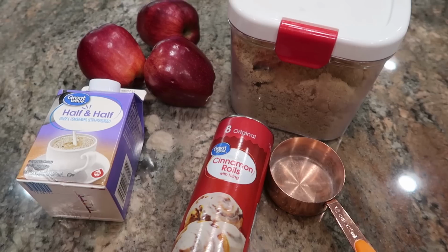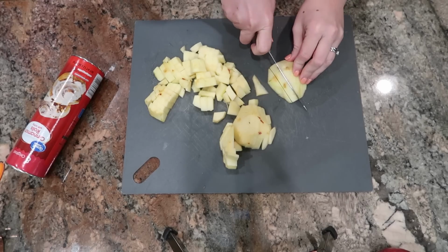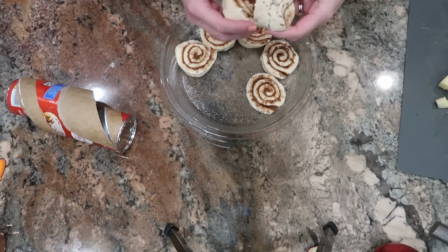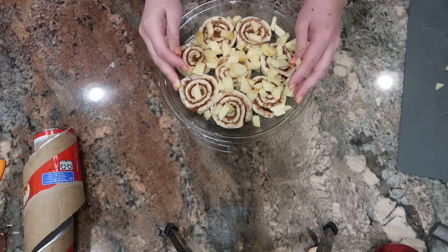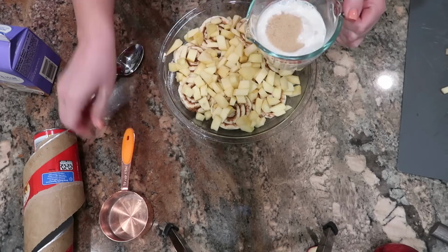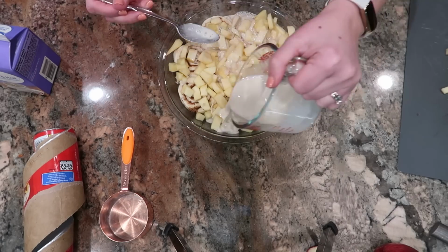Good morning, everybody. I am up bright and early before the sun on this Friday morning to make a special breakfast of cinnamon rolls for my family. I chopped up a couple of apples and then I opened my can of cinnamon rolls. It's the Great Value brand that has 8 cinnamon rolls inside, and I placed those in a pie plate. I sprinkled the apples over the top, and then I mixed in half a cup of brown sugar with half a cup of half and half, and I poured that over the top and also sprinkled some cinnamon in there as well.